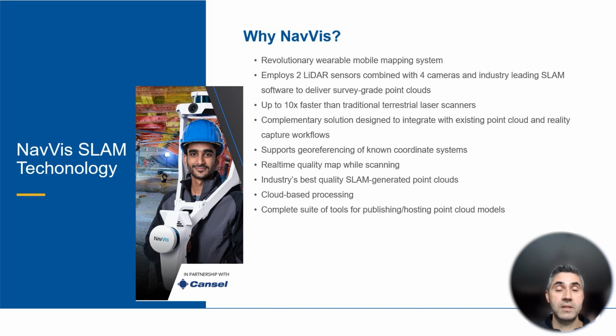In addition to this, the NavVis solution also includes a complete suite of tools for publishing and hosting point cloud data. So in terms of having your digital twins in a space that's easy to access for your clients, it's something that's really well facilitated with the NavVis SLAM technology solution as well.